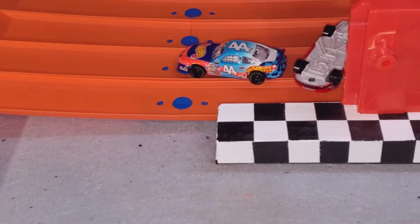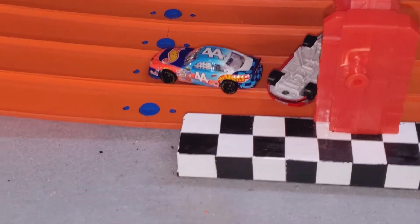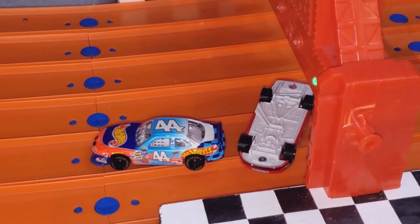Oh, couldn't do it. Winner! Lane 1! Oh, it did say lane 1. Wow.